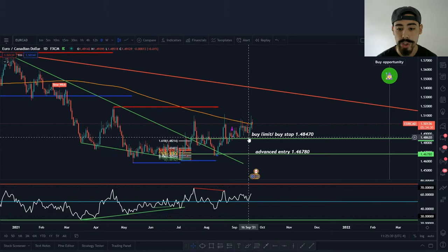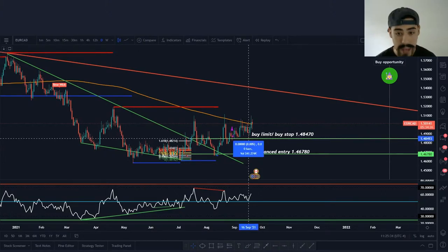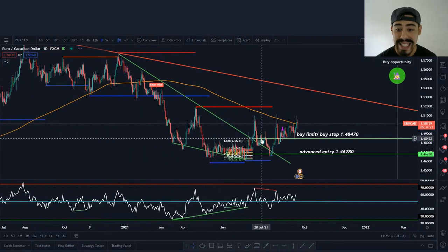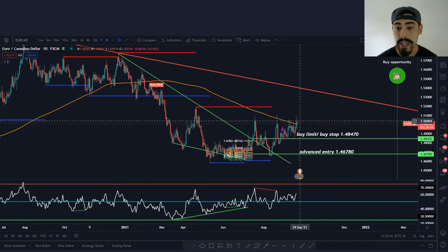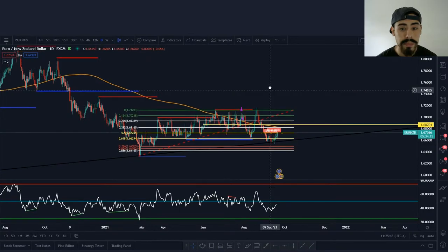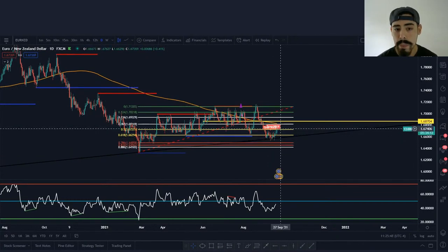Gold to the upside. Silver, upside. Copper, still needs some time, but hopefully it will grab support and go to the upside. AUD CAD, upside. AUD JPY, downside. CAD CHF, down. Euro AUD, buying from our entries on the daily.